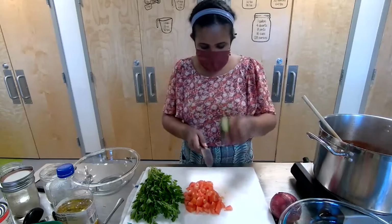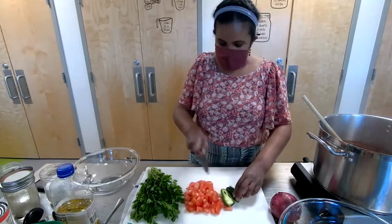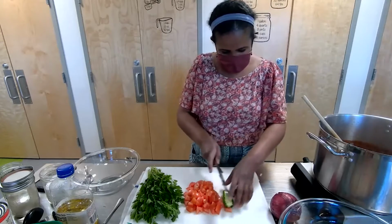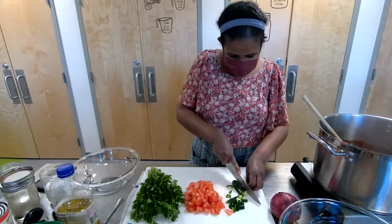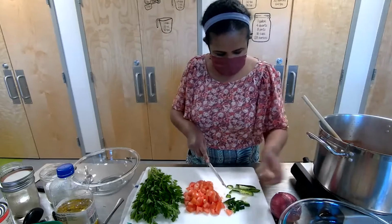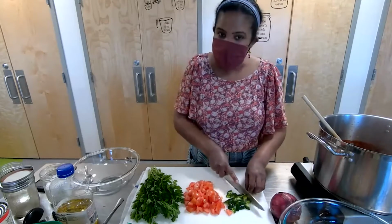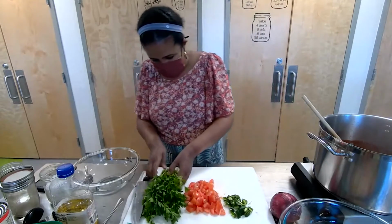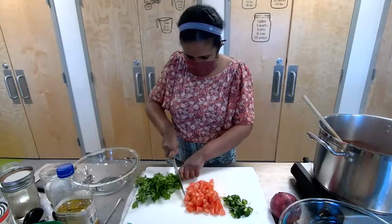Excellent. So this is jalapeno. People think it's going to be too spicy. No, it's not going to be too spicy. You just need to dice them a little bit. There we go. Usually I keep the seeds. This is just no seeds, because if you take the seeds out, you don't feel the heat. We need to have our mouth a little bit of heat. And then we can have parsley.